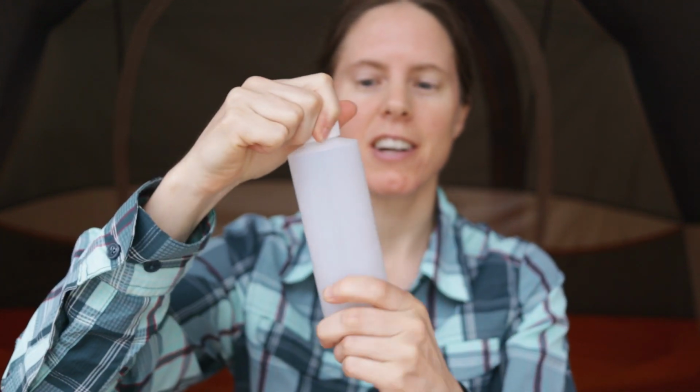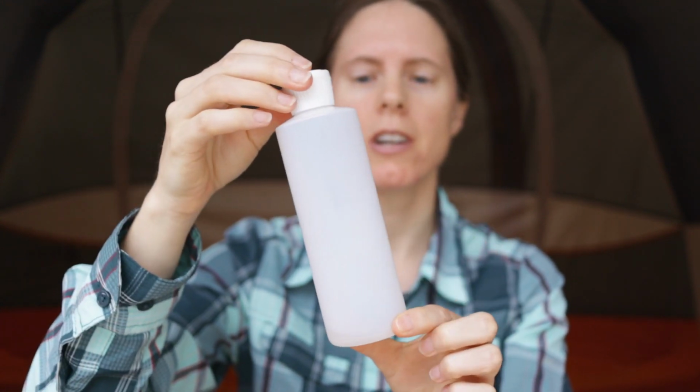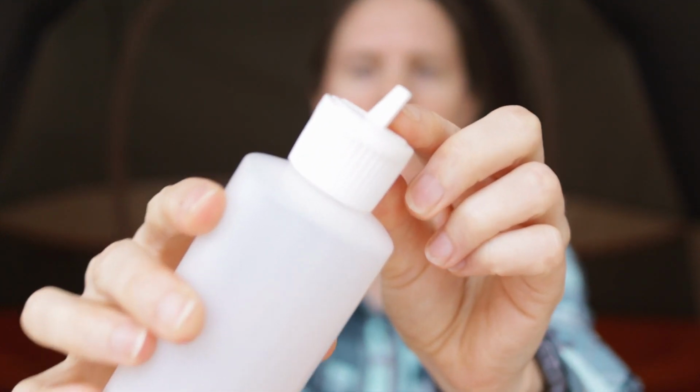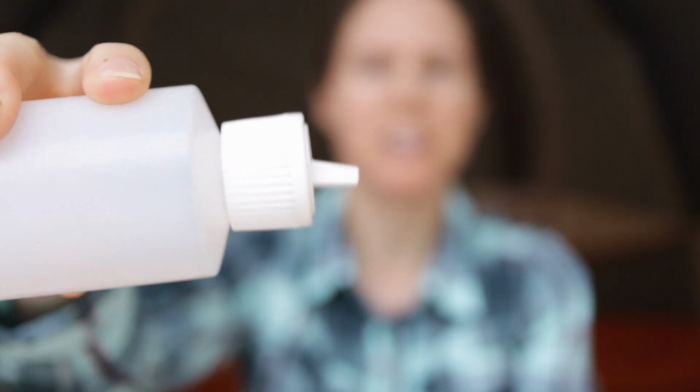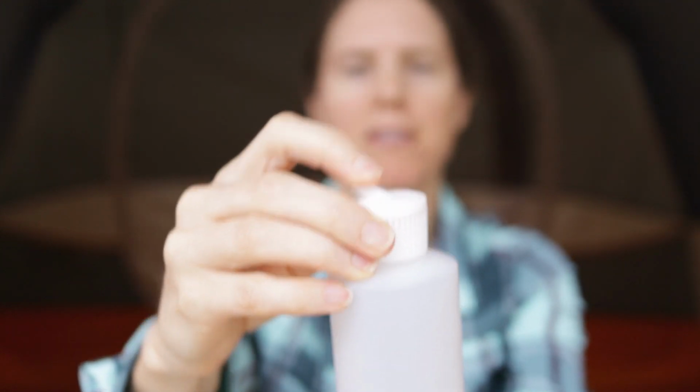I store my fuel in one of these little bottles here. I think this is an 8-ounce bottle. Not 100% sure. But it's got this little flip cap here. Not sure if it's showing up. So super easy to pour into the little stove so that you're not dumping it everywhere, because as everybody knows, dumping the fuel for your alcohol stove everywhere is not gonna end up good. You might get a funny trail name, maybe Fire Hazard or something like that. So these are great if you are using an alcohol stove.